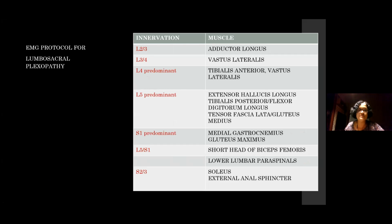So make sure that you have an EMG muscle that you like for L2, L3. What do you like for L3, L4? Which one would you use? Vastus. L4 predominant would be tibialis anterior, vastus lateralis. For L5, these are your options: the extensor hallucis longus and flexor digitorum longus, which are quite easy to do. S1: gastrocnemius, gluteus, but gluteus is a big muscle. If it's patchy involvement, you might miss it. The short head of biceps femoris for L5, S1, or lower lumbar paraspinals, you can select whichever you want.